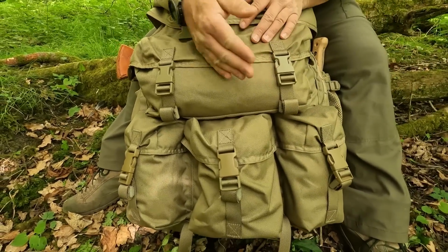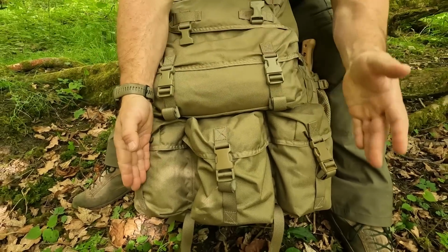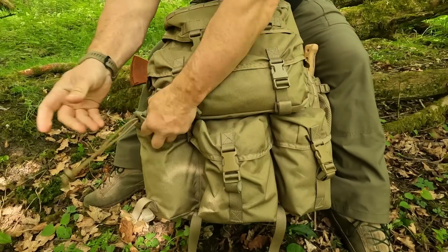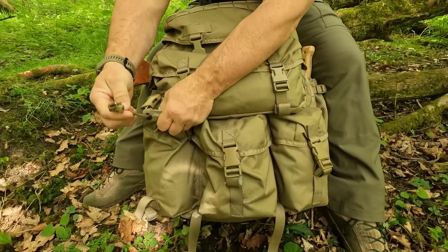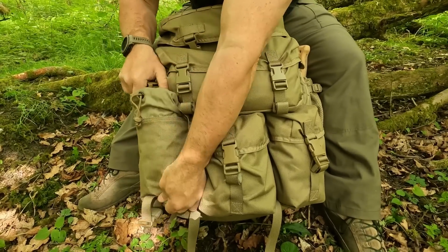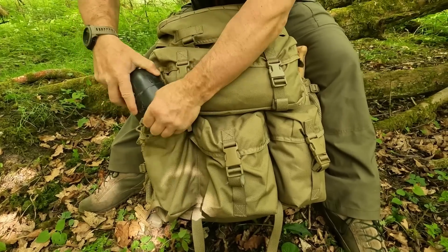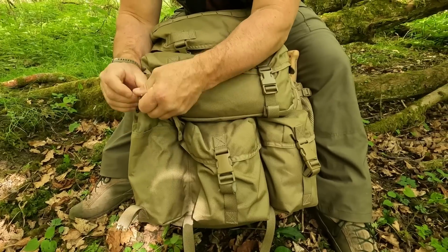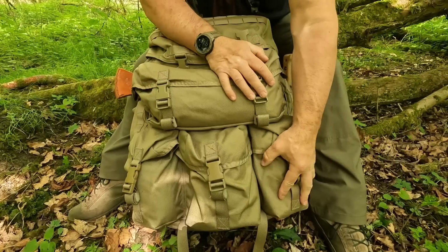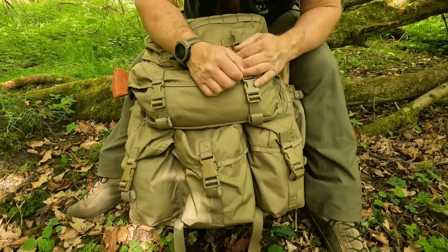Below that then you've got these three pouches. These two here are perfectly sized for a British Army issue water bottle, and you'll see that it's got these snow locks with the cords there and the toggles, so it'll keep any debris and stuff out. So it'll fit a British Army water bottle in there, no problem. In the other side you could put another water bottle in there, or you could put brew kit, rations, whatever. Obviously it's up to you.